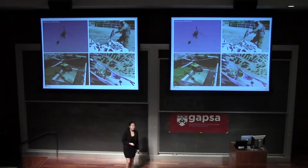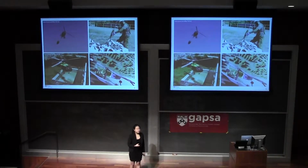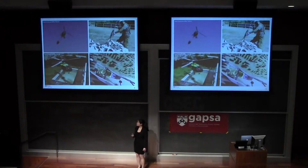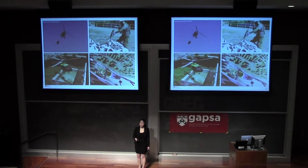Second is this idea of interacting with the load through pickups and releases. So what if we had an autonomous system that, given an object's location, could autonomously pick up the object, and given a target location, calculate the position and velocity needed to release the object so that it'll land in the right place. And finally, we need to have safe navigation through these cluttered environments.